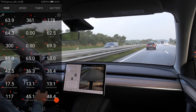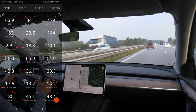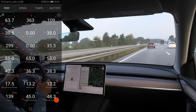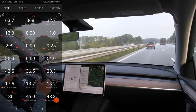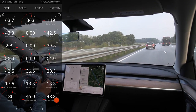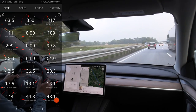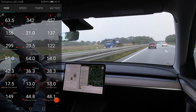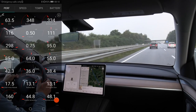So let me see, maybe I should switch over to the map now. I just want to take a look, I need to get an overview. So we are now 29 kilometers away from Büsdorf. I don't have to charge, you see. I could go all the way to the border and beyond, but I just want to stop the recording, maybe go pee over there and grab some food.